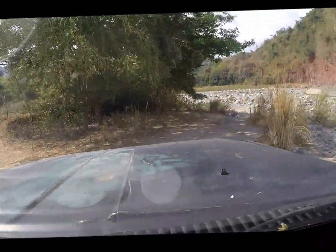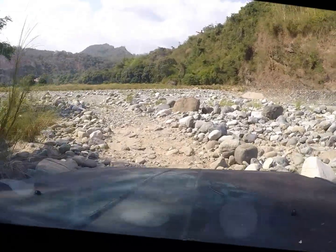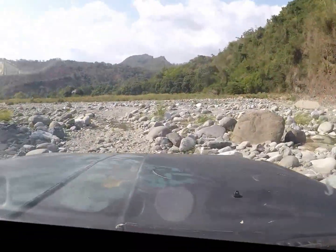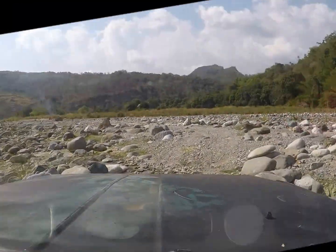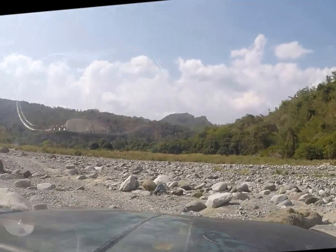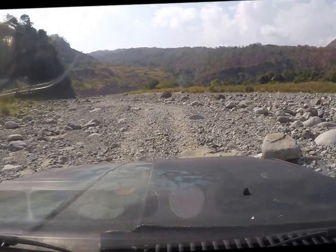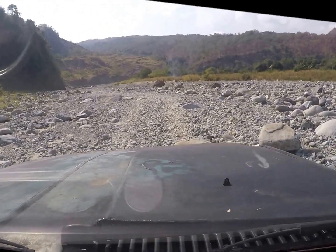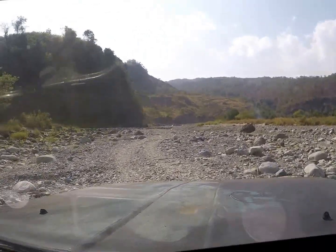The motorcycle cannot go through this road during rainy season, but a good enough car can. As you see, we have to drive through the riverbed. In the summer, this isn't so bad. This is a pretty easy road, even though we're bouncing everywhere. But when it starts raining, it's partially flooded. It's muddy. Our car could get stuck easily. Even right here, we kind of got stuck. Had to throw it in four-wheel drive.